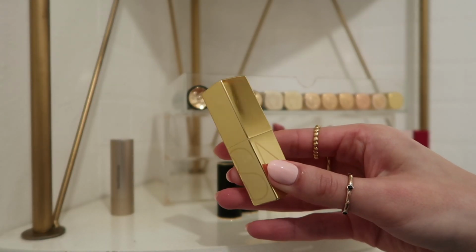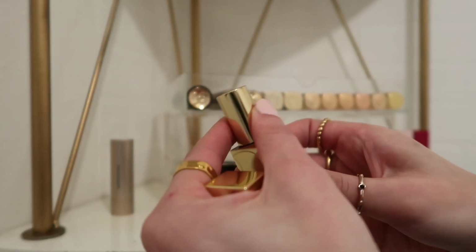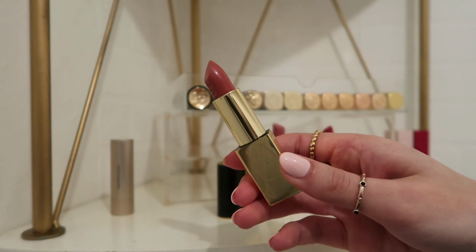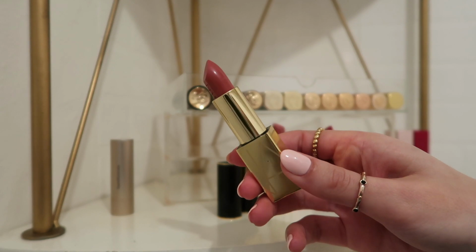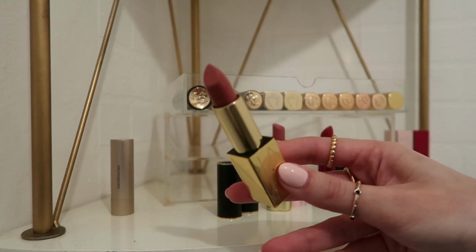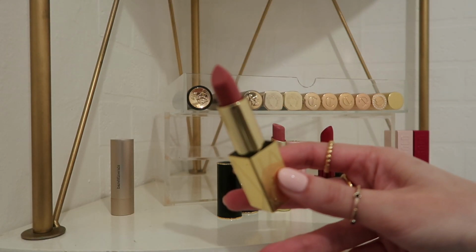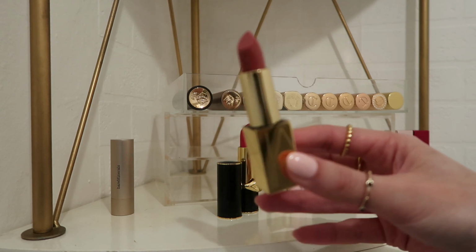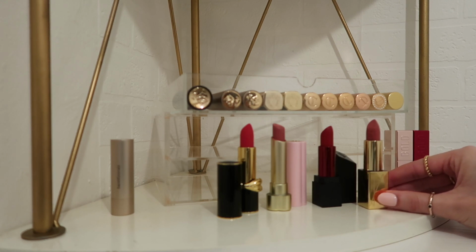This is a NARS lipstick. I just love NARS lipstick packaging. It's so nice. And how nice is this? It's a beautiful cream colour, just a stunning nude colour. This is in the shade Anita, and if I'm not mistaken, this was actually part of one of their Christmas collections, so I don't know if you can get it anymore, which definitely tempts me to keep it.